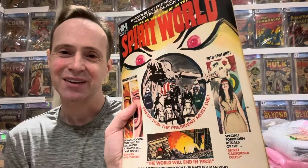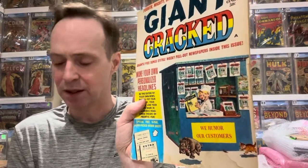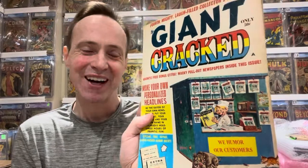And then Spirit World. This is an interesting book. Very, very odd. Kind of interesting. Looks like 60s style. And Giant Cracked. Another Cracked magazine. I didn't have many Cracked as a kid. My parents didn't really like Cracked. So they didn't mind Mad, but they didn't like Cracked. So, but this is Giant Cracked.